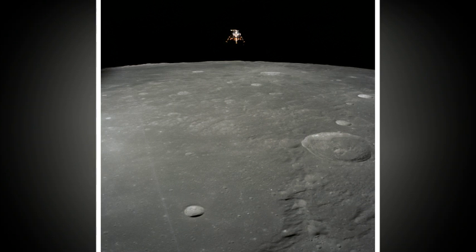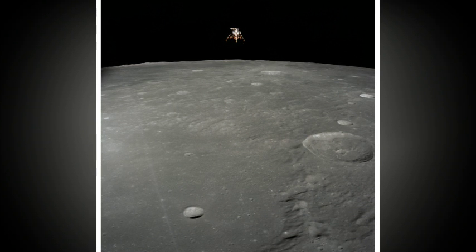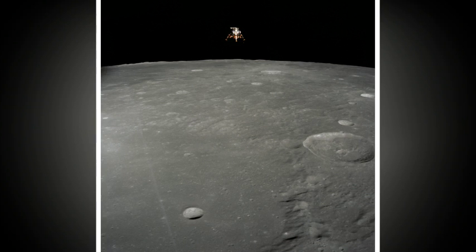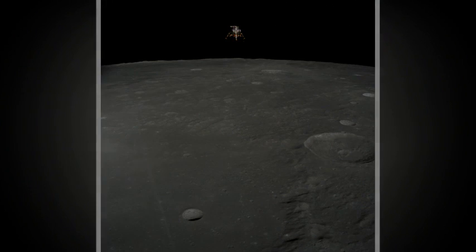A spokesperson for the CAS explained that the far side of the Moon has a clean electromagnetic environment, making it an ideal location for sensitive instruments and low-frequency radio for long-distance communications.